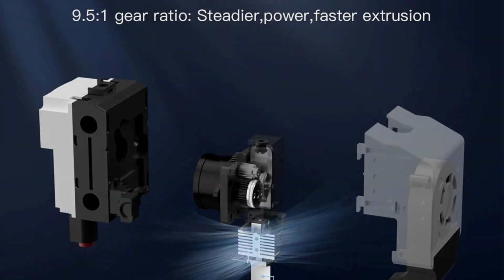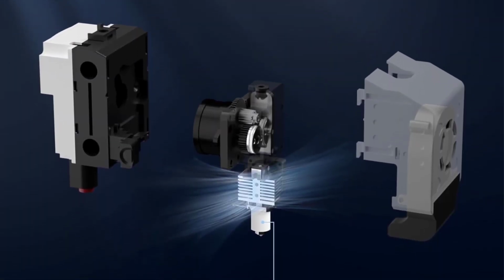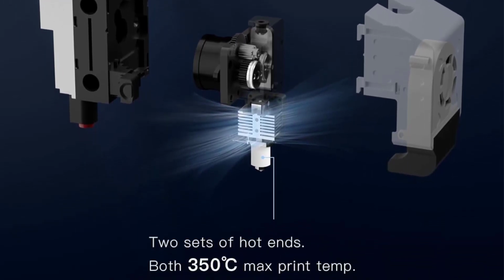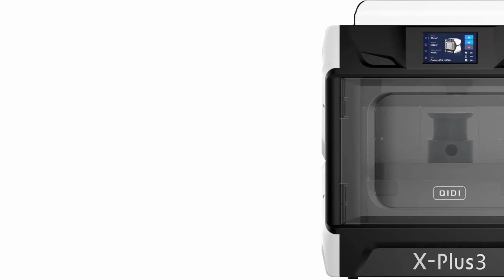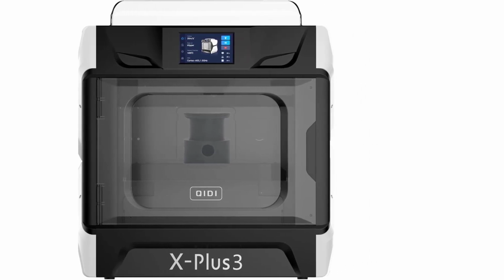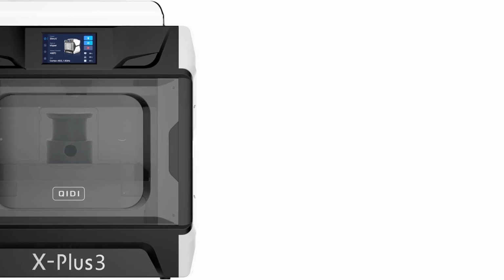Those with deeper pockets should look to the Cheetah X Max 3, basically a larger X Plus 3 with minor differences. The main thing to know is the build volume increase from the Plus's 280 by 280 mm build area to a roomier 320 by 320 mm. Everything else about the experience is the same and great.